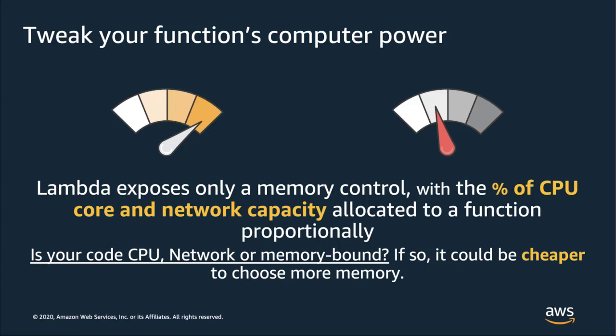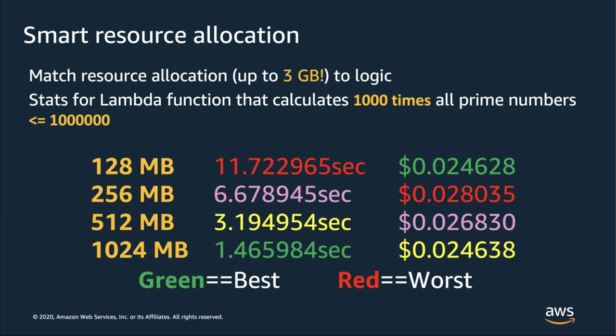As an example, if I have a function that has 128 megabytes and I increase it to 256, I've effectively doubled the amount of memory. If I then increase it up to 512 megabytes, I've doubled it again. And as you turn that knob from 128 megabytes all the way up to 3 gigabytes, you'll see that increase. Let's think of it another way.